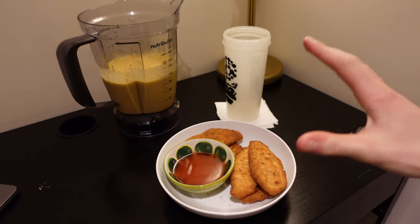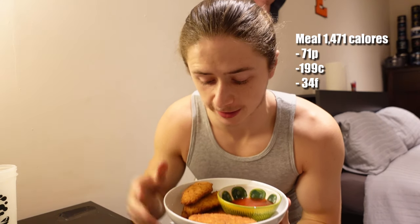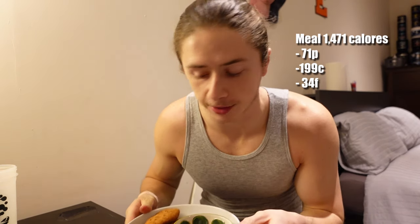All right, you guys, so here we have meal number 3. This is the post-workout meal. Would you believe me if I told you that this little bowl of chicken with some hot sauce and this smoothie all together is 1,471 calories. In total, this meal has 200 grams of carbohydrates, 71 grams of protein, only 34 fat, and we're looking at 1,500 calories, you guys.